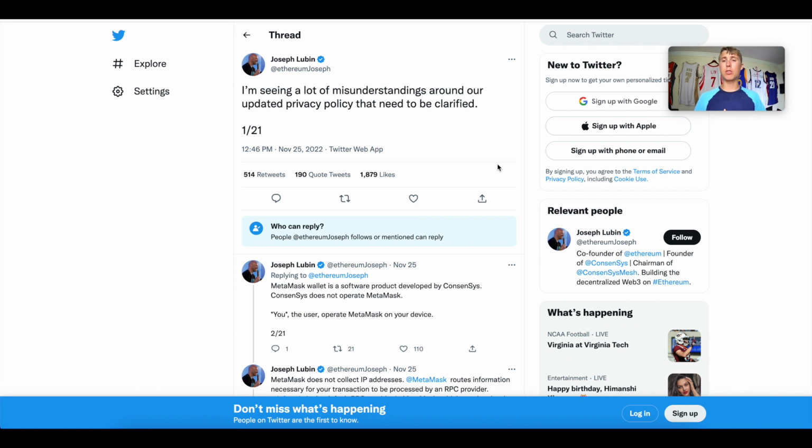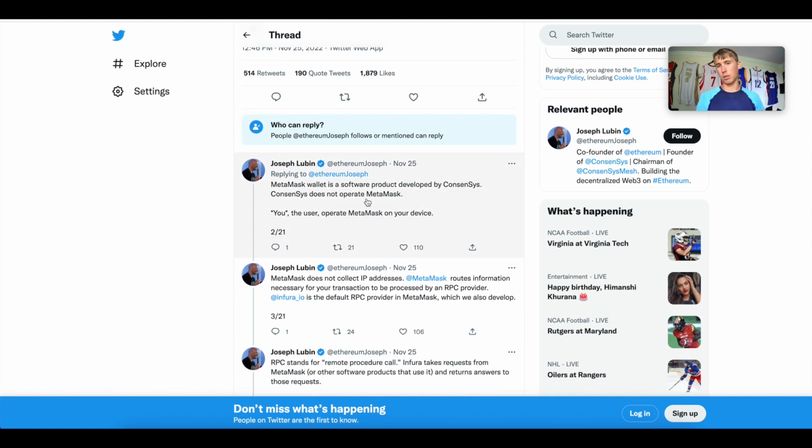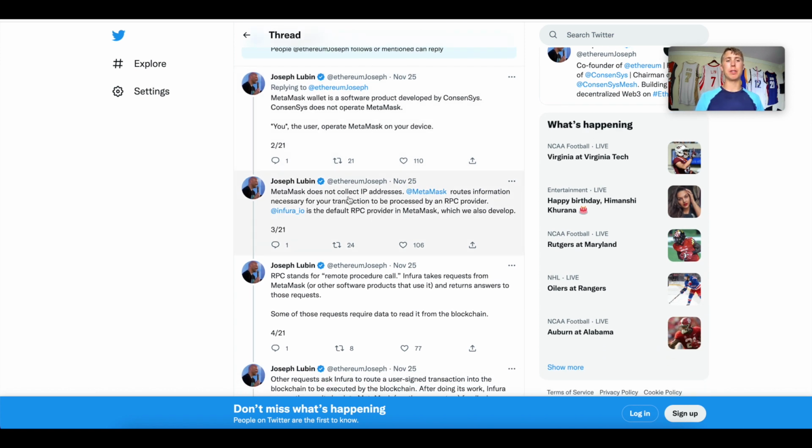So here's another tweet by Joseph Lubin. Not really sure who, I'm just kidding. This guy was one of the co-founders of Ethereum. He is actually behind Consensus, which is basically the team who developed MetaMask. And you can see here, they talk about MetaMask being developed by them. But you can clearly see here in his third tweet, MetaMask does not collect IP addresses.